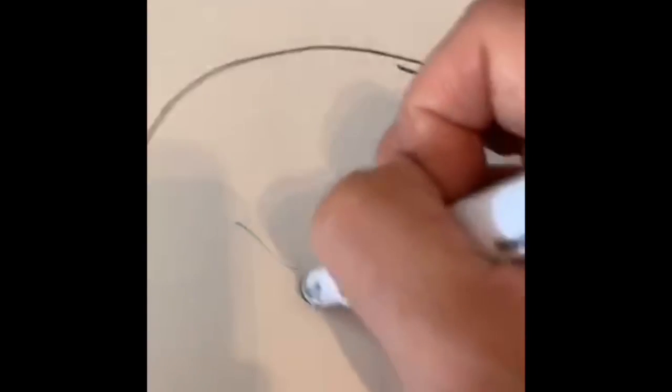Then, hold on, wait a second. Then I want you to put a dot in the middle of your circle, and put all the numbers on it, just like a clock. Go ahead and do that, and I'll be right back after I do mine. You guys are doing such a good job.